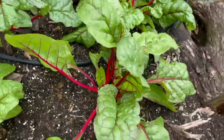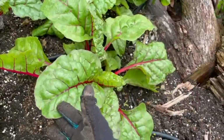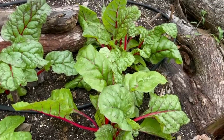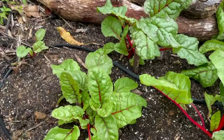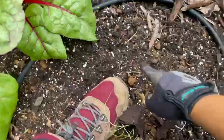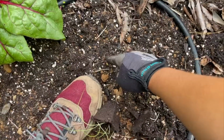Look at these beauties. Aren't they nice? They're really big already. So I'm thinking we can have these for dinner soon. But then it's gonna make me sad because then I won't have any more. Jade had a leaf the other day and it was really good. That one's taking forever to grow for some reason. But then I have this tiny one. I don't know what happened to it while we were gone. It just kind of, I don't know what happened there.